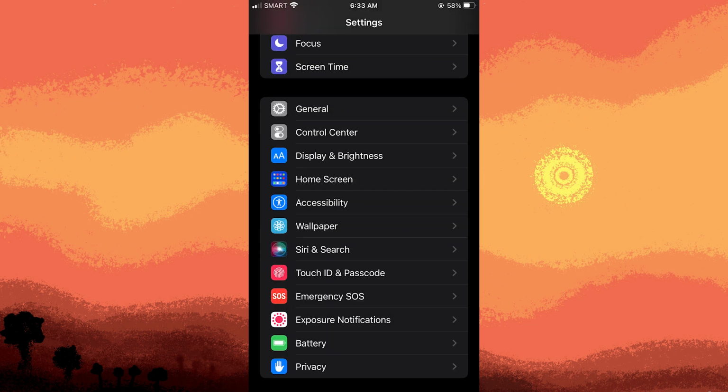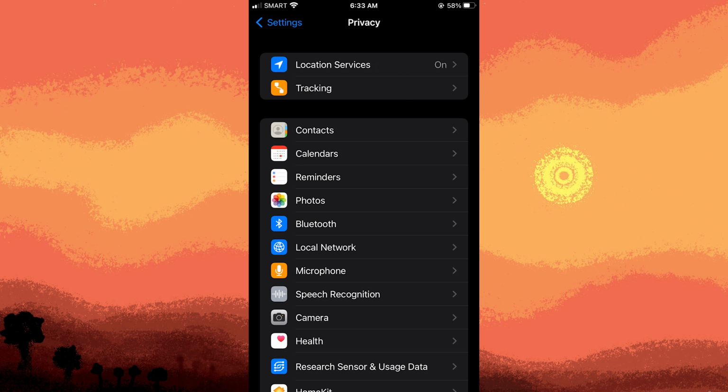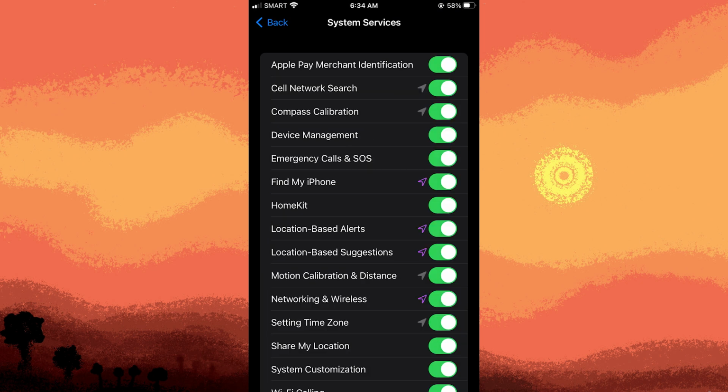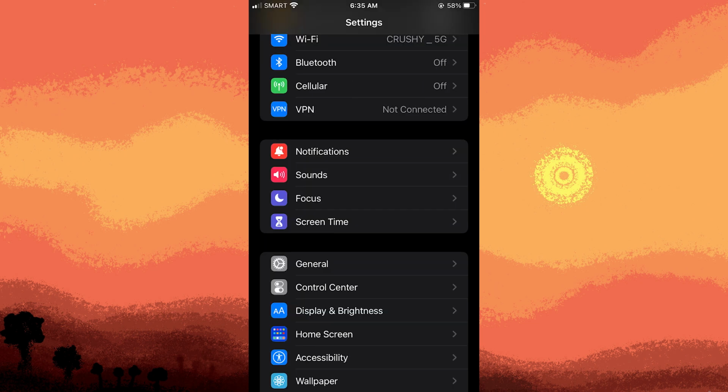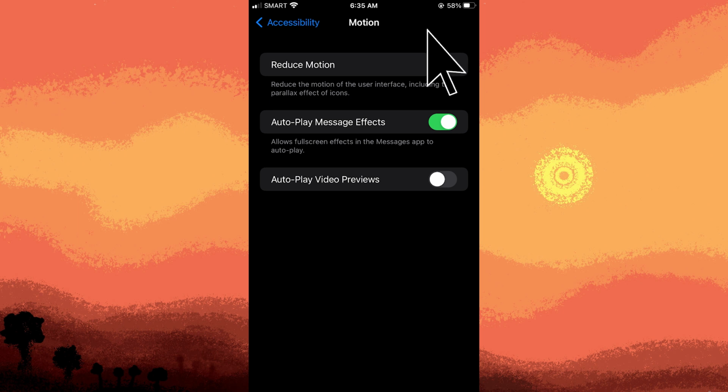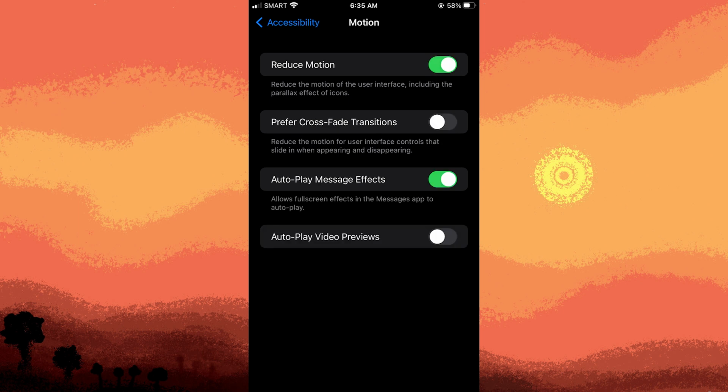Now, review and disable unnecessary system services under Settings, Privacy, Location Services. Scroll down, then hit System Services and disable the unnecessary system services. Now, reduce motion effects and transparency in Settings, Accessibility, Motion, then toggle Reduce Motion.